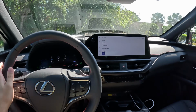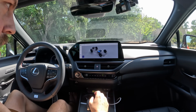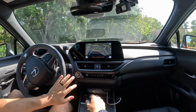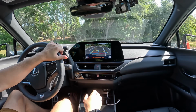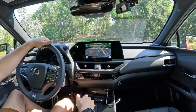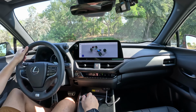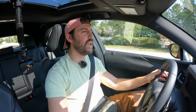But I'm ready to start driving the Lexus UX. So I'll keep the energy flow up for you guys so you can see how the car is responding with the powertrain due to the type of driving I do. Now there's no 360 camera here as I back up, which is definitely a miss for this price point. Now if you just want a great city car, that's kind of what this UX is aimed at.